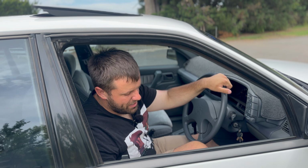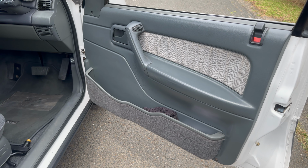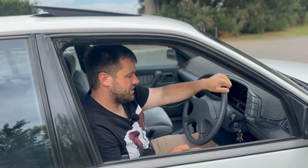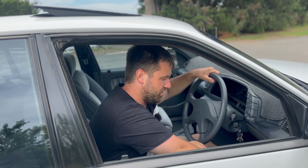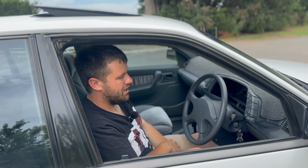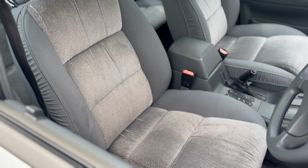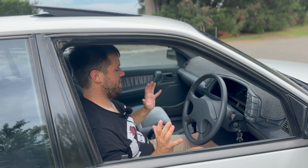Now, I don't know if I'm imagining this or not, but we're comparing this door card to my VN Executive, and this one is really soft. I'm not sure whether mine are just worn out or what, but these are much nicer, much softer than my car. The styling of these seats is unique to the VN Calais, and they are just so comfortable. It's a really, really nice place to be.